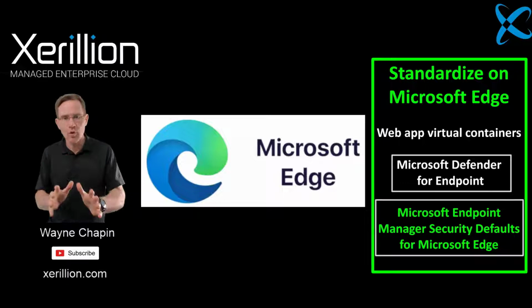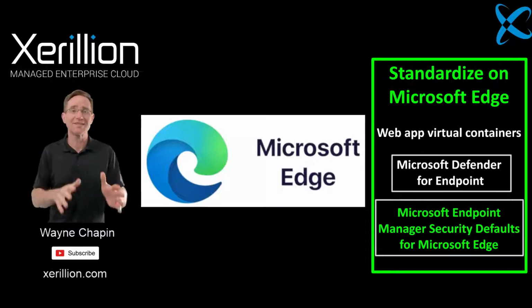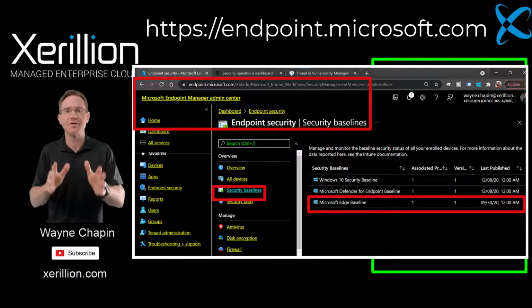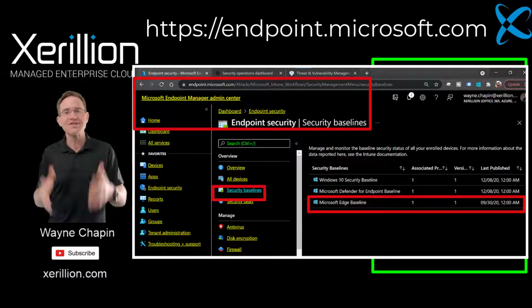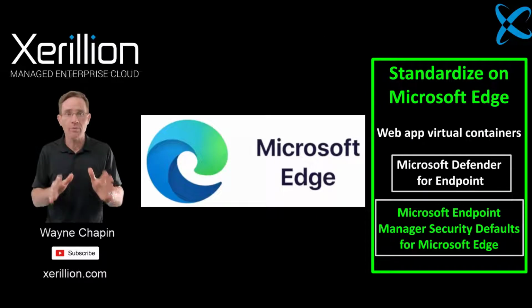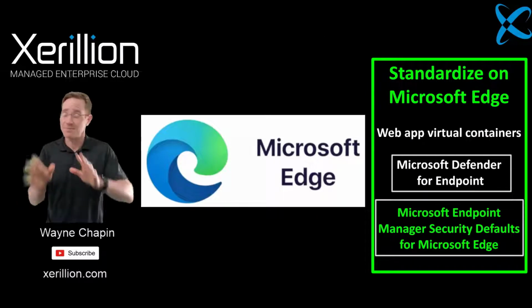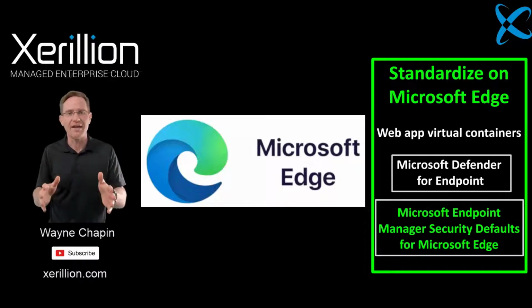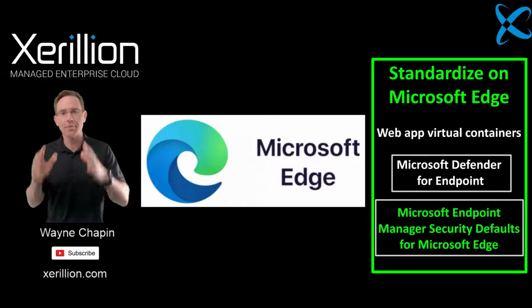Also, if we've upgraded from Microsoft Defender Antivirus to Microsoft Defender for Endpoint, we can use Microsoft Endpoint Manager to deploy Microsoft security baselines for Microsoft Edge, which will configure your system and tune it to Microsoft's best practices for safe and secure web browsing. So block Google Chrome from your standard computer setups. The IT admins can still use it, and standardize on Microsoft Edge with Microsoft Defender for Endpoint, deployed and managed through Microsoft Endpoint Manager.